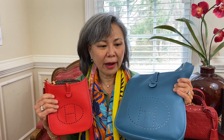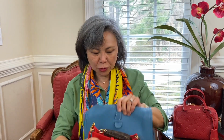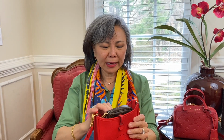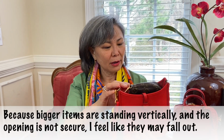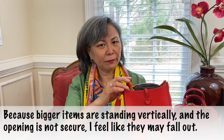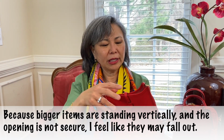So what do I think? Which one do I prefer? If I had to choose one for my lifestyle where normally I don't carry too much, but sometimes with the masks and the sanitizer and whatever, I tend to go for this more. And because this is shorter, sometimes I'm a little bit afraid that things might fall out. Nothing's ever fallen out, but I'm worried that it might because it is open. I don't normally snap it. I usually keep it open. I suppose if I snapped it, there would be less likelihood.